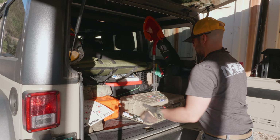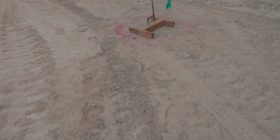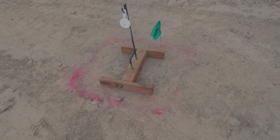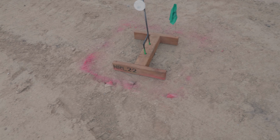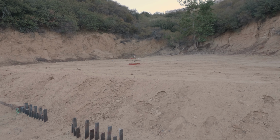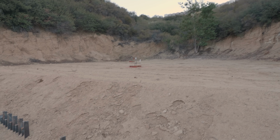Fortunately, the paint held up on the ground these past few weeks. If you don't understand what I was referring to, after I set up or do my run-throughs of the Course of Fire before the match, I'll paint the area where the targets are going to be. So it makes my job easier come match morning. You can see the pink out there. That makes it easier for me to just drop the targets and go.